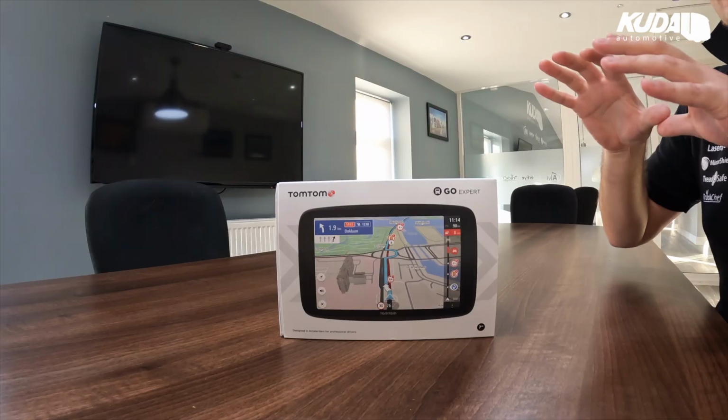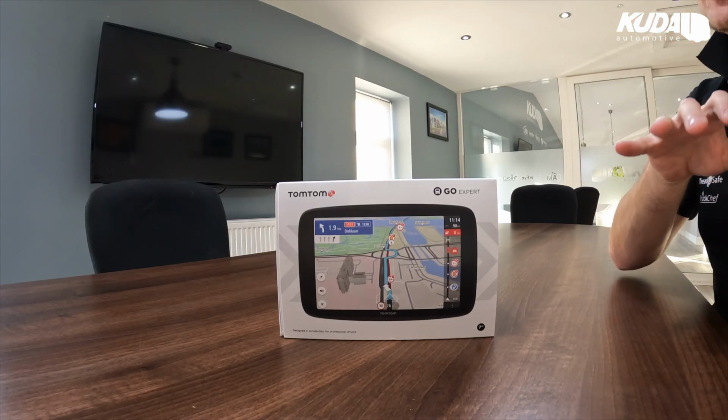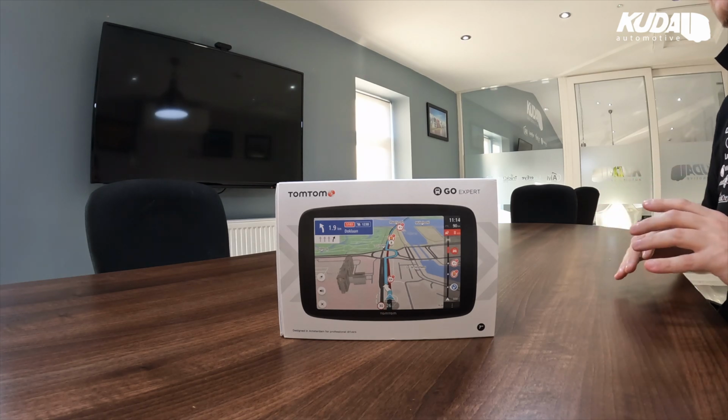There is a 6-inch version of this nav as well. We here at Kuda are not going to stock the 6-inch version. That is available from other retailers. We're sticking to the 7-inch because, like I say, we really believe that 7-inch screen is what a driver is going to want out of everything else that this thing comes with.